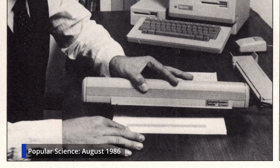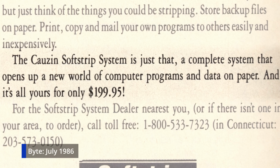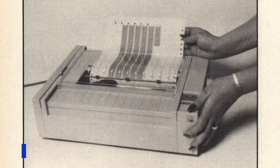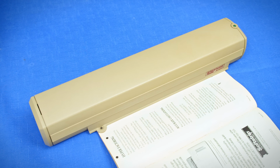On paper, this device seems like a great idea. For $200, users would have an easy way to get new software. Publishers would have a cheaper option for distribution, and data backups would be as simple as printing a page. This was all possible because on paper was how this device worked.